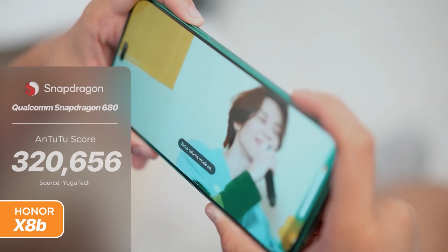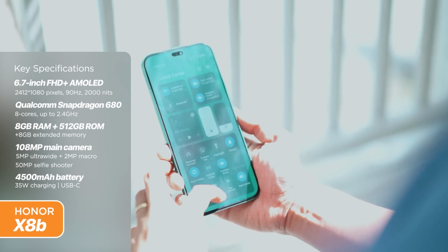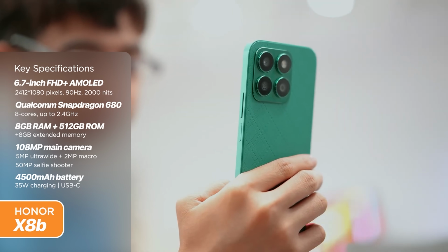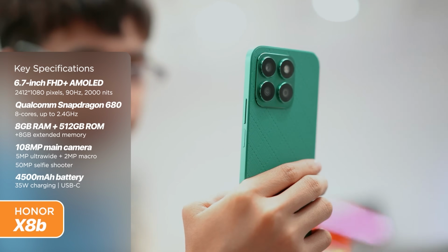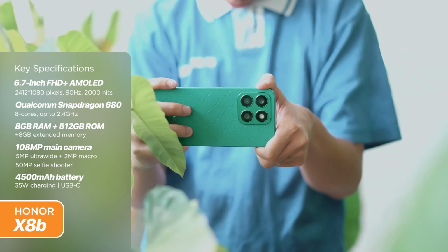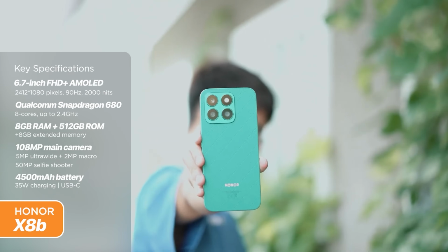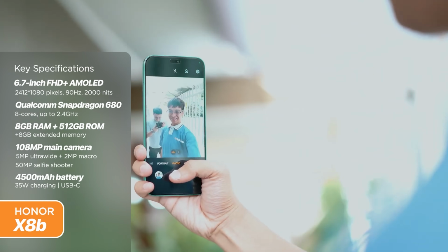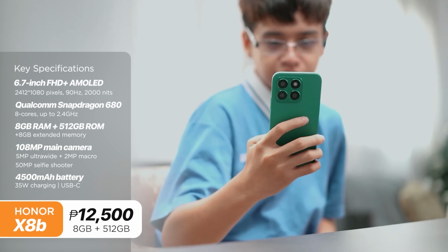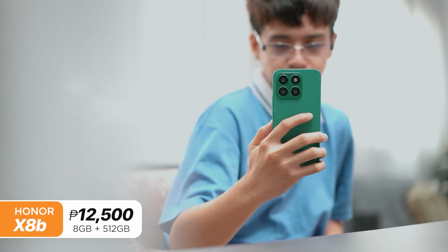Its redeeming feature is surely the massive 512 gig storage capacity. Perhaps another great feature is its camera capabilities. The phone's triple camera setup protrudes from the rear. It consists of a 108 megapixel main shooter, a 5 megapixel ultrawide, and a 2 megapixel macro sensor. And for selfies, it features a 50 megapixel front-facing camera, housed in a pill-shaped notch alongside a dedicated LED flash. Battery is rated at 4,500 mAh and supports 35 watts of wired charging.